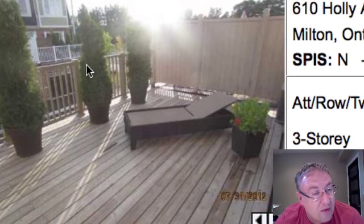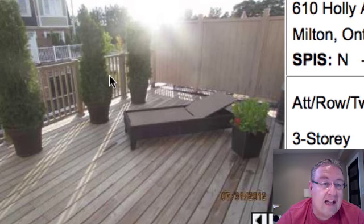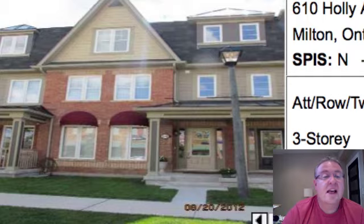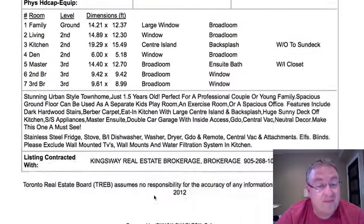So you can see this one over here. It's got a deck, and then it has the double car garage. That's what's underneath this. The cedars really add to the privacy because you really are overlooking a bunch of your neighbors on this side. It can be one of the cheaper options for a double car garage in Milton.